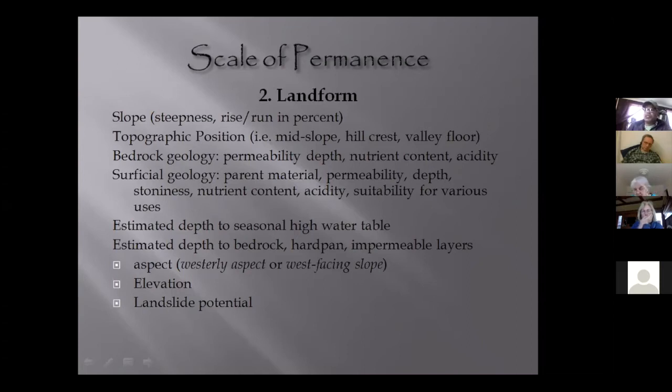So we want to look at slopes, topographic position, where a site or what we're working on is located, your bedrock geology, your surface geology, nutrient content, estimated seasonal high water table. Around here, and probably many other places too, I would think your wetlands, your legally delineated wetlands really come into play. I pull those up in GIS, which I'm going to get into in a moment. Your elevation, how far from sea level, and landslide potential.